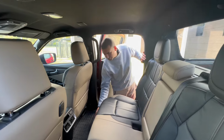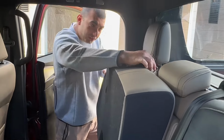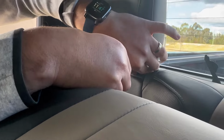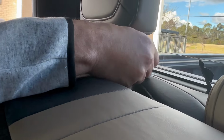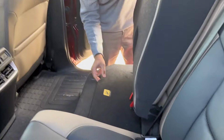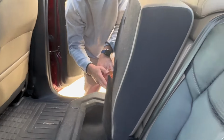Cool trick as well, if I pull on this, grab this, it's a hook. And then it just hooks onto, one second. Come on, don't let me down. Put all your strength in. There we go. And then you got like a little extra spot here, so you can put whatever you want in here as well. How cool is that?